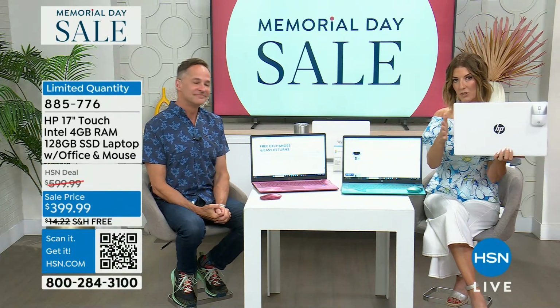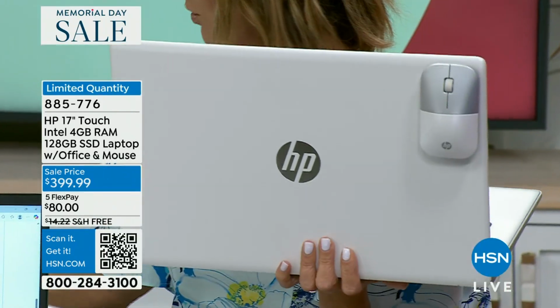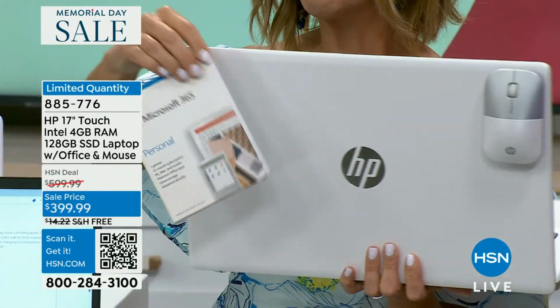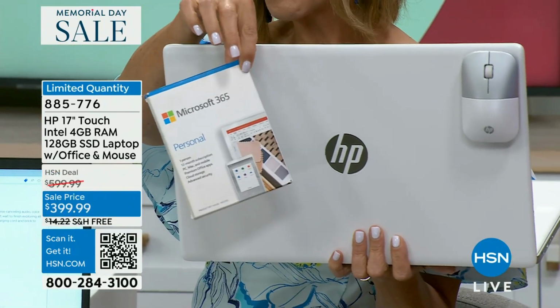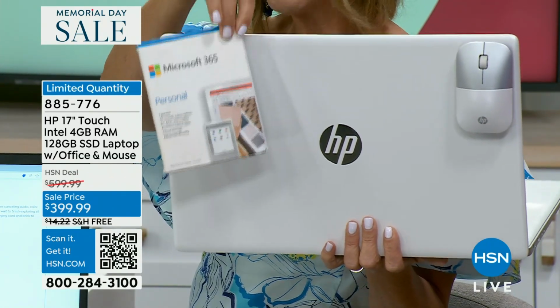Just to show you the white, because you've got two fun colors, but you also have a great white. They will get the mouse included, so it really turns it into like a desktop experience. The white has that silver tone look in the keyboard. Remember, everyone is also getting this. This is something that everyone else is going to have to buy separately if you buy a computer anywhere else. You get extras here.